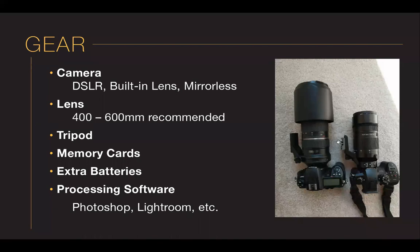So I like to recommend somewhere in the 400 to 600 range, depending on how stable you are with your hand holding or how much vibration reduction is in your lens. You might need a tripod to get a sharp image.